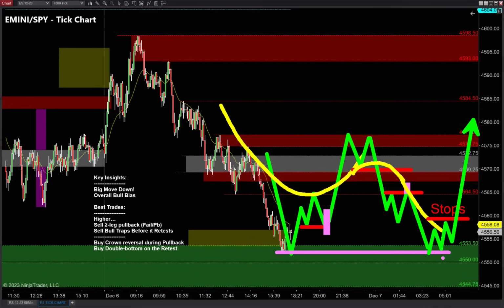Again, we're not trying to pick bottoms on this, because it may keep going lower. I don't have a crystal ball. But if I start seeing those bears try once, try twice, just like I teach in the free video course, one try for the bears, two tries for the bears, then buy right into those stops going higher here. So this is the roadmap: crown reversals, failure into pullbacks, and double top reversals off this low.